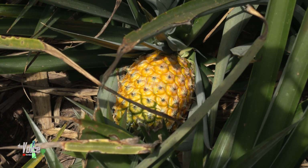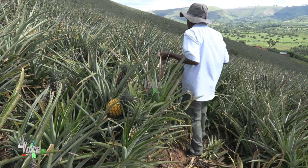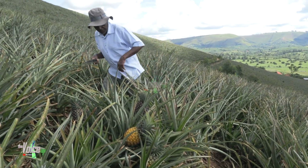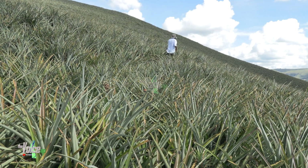Preparing the soil. Uganda's soils vary, but most pineapples thrive in a well-draining, slightly acidic soil. Add organic matter like compost and well-rotted manure to improve soil fertility.